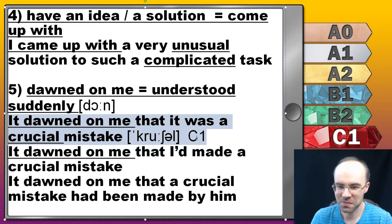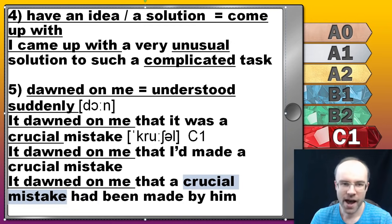So not just two parts, but there is one more element. This element is called past perfect, which makes our speech sound like C1. It dawned on me that a crucial mistake had been made by him. We complicated it a bit, so not simply past perfect, but past perfect passive. It's a good sign, I mean, when you can use past perfect passive, it means that you're quite good at grammar, or maybe you're excellent at it. You're brilliant at it. It dawned on me that a crucial mistake had been made by him.